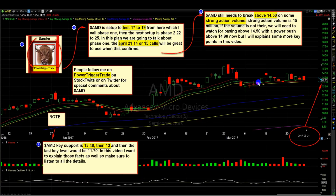It's been about a month, but the beautiful thing is the options have really gotten a lot cheaper, and when this does move, it can make us a lot of money. We're talking about 200 to 300% gains in the AMD options, people.